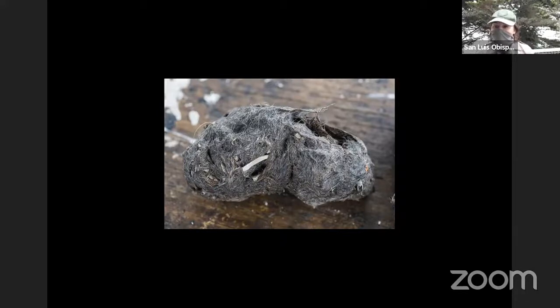So if we were to dissect this, if we were to open it up and pull it apart, we would be able to tell exactly what this owl ate for dinner by looking at the bones. If we saw a skull that belonged to a rat, we would know. Maybe we might even see a bird skull with a beak. We would know exactly what it ate.